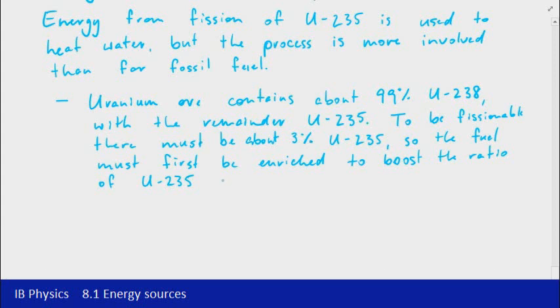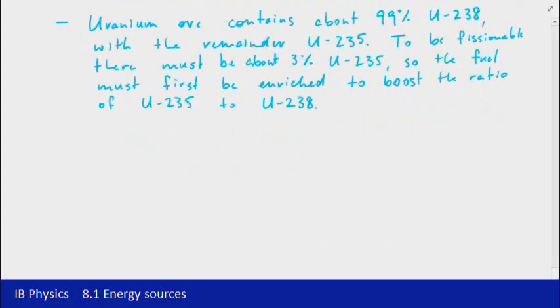Comparing that to fossil fuels, you don't really need to do too much to coal in order to use it in a power plant, but if you're using uranium, you've got to go through this process of enriching the uranium first to make sure that it can then be used in a power station. You notice there that in having to enrich the uranium, there's a bit of an energy loss there as well. Now we'll jump to a diagram here.